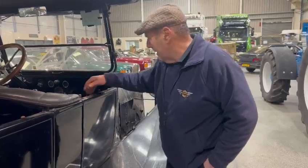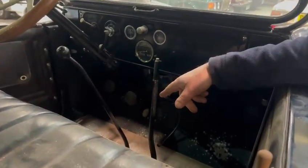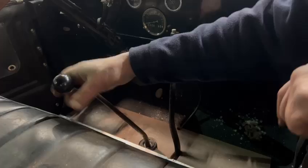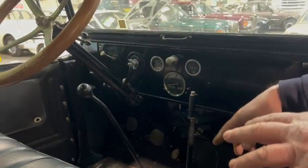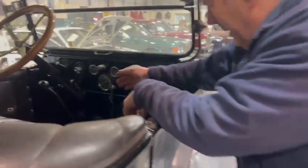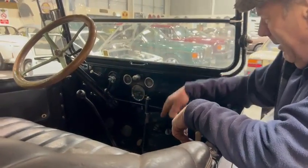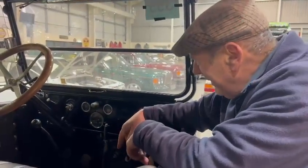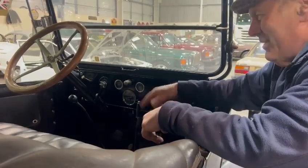It really is. But this here, look, it hadn't even got a gate change gearbox. It's got a ball change gearbox on it, look. Ball change on the bottom there. Whether that's a replacement or what, I don't know, but it doesn't look like it. It looks like it's grown there, doesn't it? And just a proper 1920s, 1930s handbrake. And speedo and mileometer, and it's just amazing, isn't it?